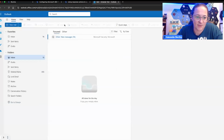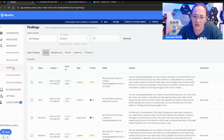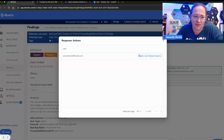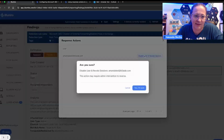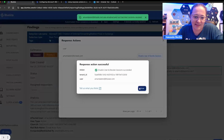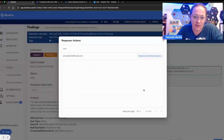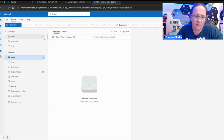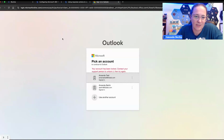All right, so we get our new threat actor rule. Oh, Andrew, for some reason these logs come in faster. I don't know why, but I can always test this and make sure it triggers soon. So I'm not really sure how they prioritize them. So yeah, I'm gonna lock out Amanda test, and then it was disabled, and all their sessions are revoked. And then I'm gonna try and go back into this mail account and look at my inbox. And there we go. I took all my sessions away.